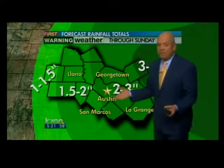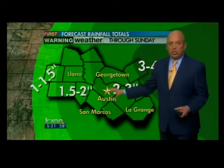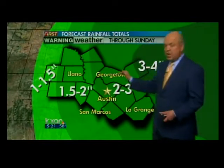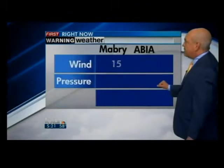These are our forecast rainfall totals. This hasn't changed much. We still think 1.5 to 2 inches in the hill country, 2 to 3 inches possible in the Austin metro area through our eastern counties, 3 to 4 to the northeast. We did trend this down just a little bit, but we're still likely to get a couple inches out of this thing by Sunday. Light rain 57 in the city, cloudy 57 out at the airport.